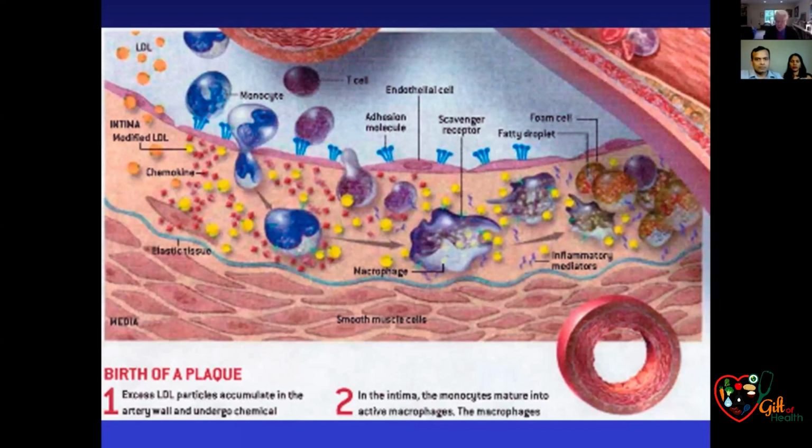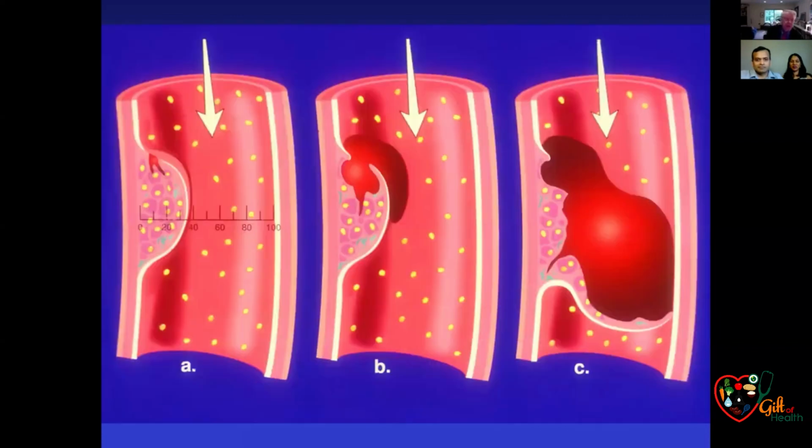Why? Because the foam cell elaborates, manufactures, produces these nasty metalloproteinases called stromelysin, elastase, collagenase, myeloperoxidase. What do they do that's so bad? They progressively thin out the cap over the plaque. So let's now look at the figure on the far left. You can see at the top of the plaque that little white cap now has suddenly got a crack in it.